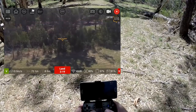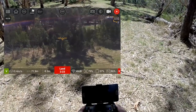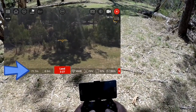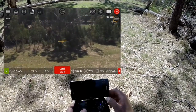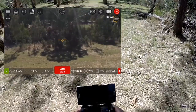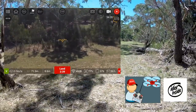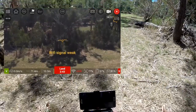I'm not too sure what the 72 meter thing means because that's incorrect. For some reason, when I bring it closer to myself, the meterage increases, so very unusual. Anyway, I'm sure it's user error. Crikey, I can't even see anymore. We're going to go up. Let's head up to around our 30 meters.